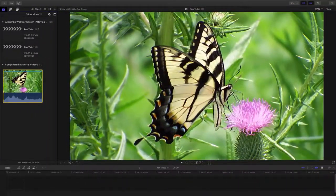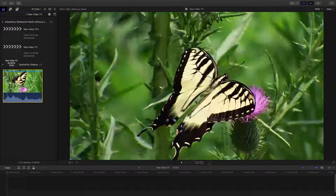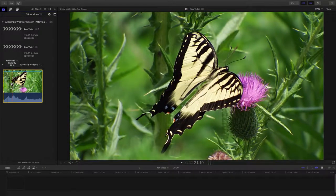All right, let's take a look at what we have to edit with today. Beautiful, beautiful butterfly on a beautiful weed. Well, it's called a bull thistle, and yes, they can be beautiful and invasive, I guess. Most people try to eradicate them, pull them out, dig them out, but these butterflies seem to love them. Many other pollinators too.